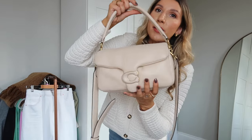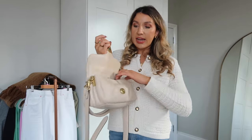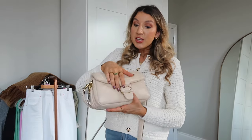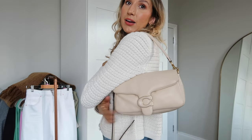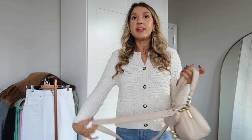But I also love this one just as much. I mean, this one is so squidgy. I do have this in the miniature size as well, but I would definitely recommend this one for an everyday bag because it is really spacious inside. It fits everything that you need to. And again, I love that you can take off the strap, so you can have it as a shoulder bag. Oh my god, look, it literally looks like an ice cream. So you can have it as a shoulder bag like that, and then you can also wear it as a crossbody. I wear it both ways.